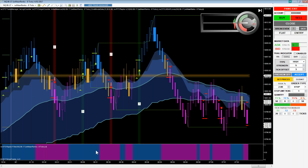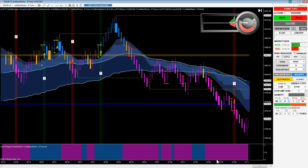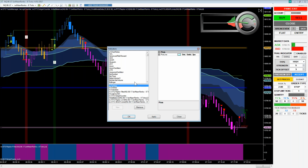So with the filter, what you're looking at here is essentially a momentum style filter. It's actually the whole Eagle Trend Trader programmed in here, but we're going to use it as a momentum style filter where we start to see more bullish or bearish segments. Like here you can see we have a much larger selling bias relative to the buying that was going on earlier. But yes, you can adjust your Raptor filter.